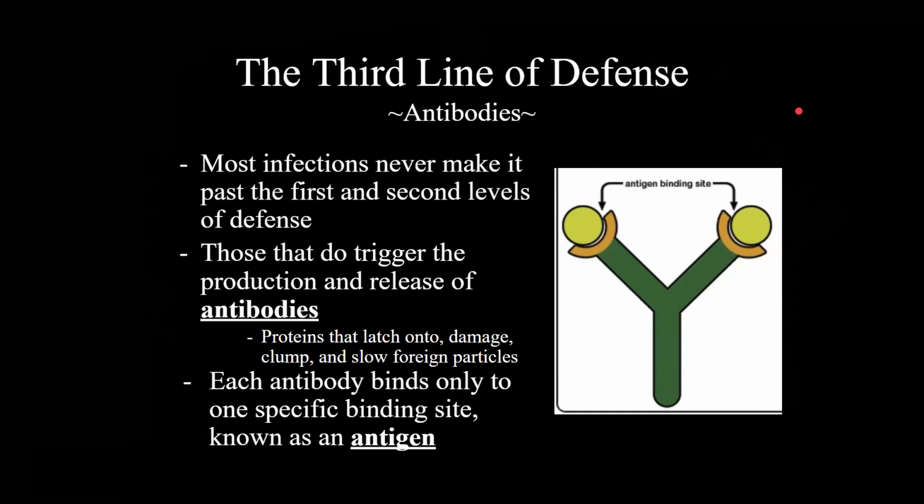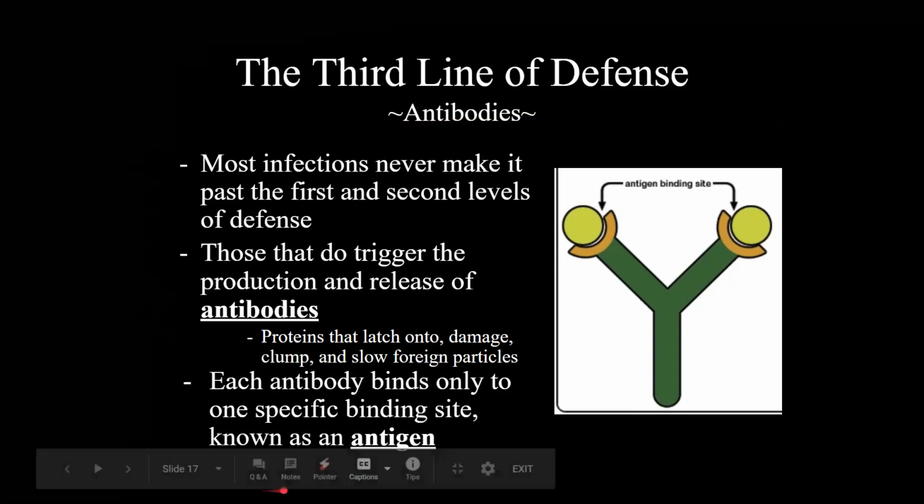So how does this work in order to keep track of these different disease particles and clump and slow them down?